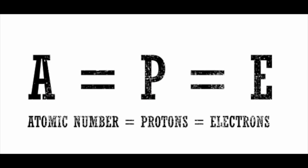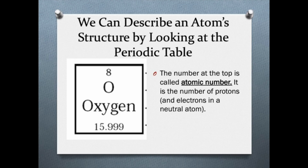So we can remember it with an acronym called APE, APE. Atomic number equals protons equals electrons.